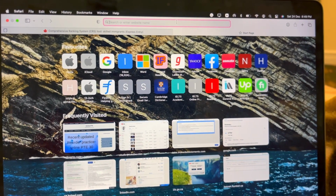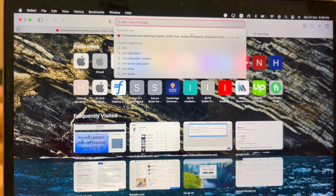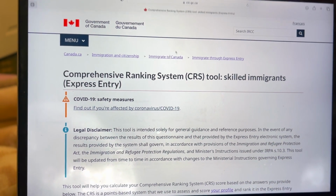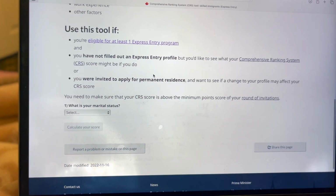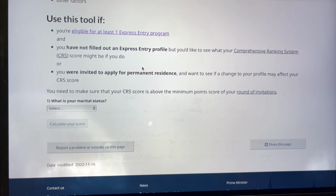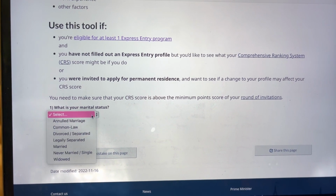Simply, you need to write CRS in the search bar, and then this is the website that will open. The name of the website is cic.gc.ca. You will get all the latest information about Express Entry draws and other draws here. You need to scroll down until you reach the end of the page, and you can see it is written "use this tool." So now you will have to start answering these questions one by one.